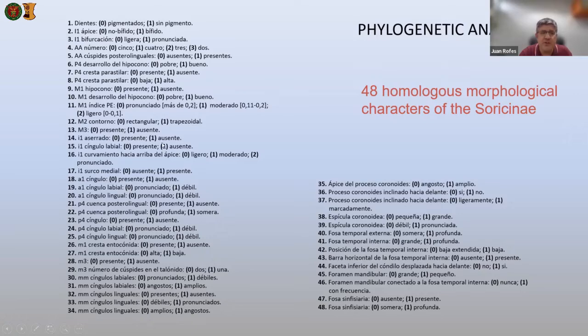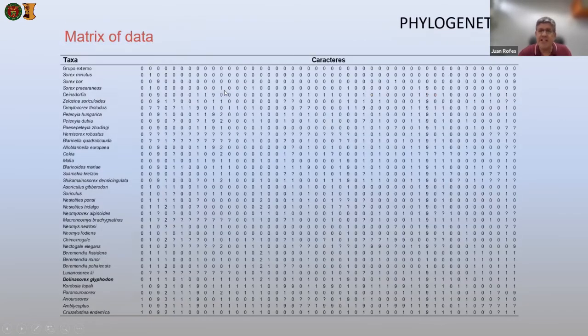Then all these zeros, 1, 2, and sometimes 3, we introduce into a matrix like this. So we can compare the specimen whose phylogenetic relationships we would like to understand with so many other shrews, extinct and extant, for which we have the same record, the same homologous morphological characters.